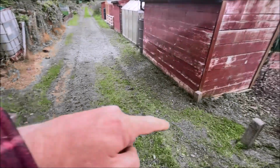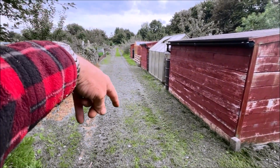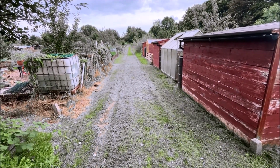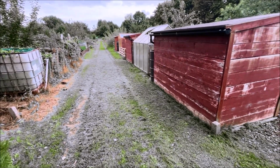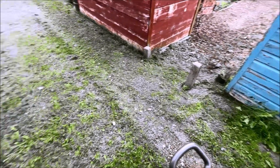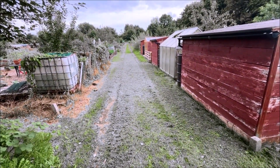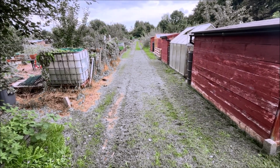Well guys, I've strimmed in front of my greenhouses. I've just gone down the centre there, just here. However, my arm's aching, so I've not done it all. I've done the centre and I've done just here where I need to. I've done up to this entrance, and that'll do for now. Like I say, my arm's hurting, so I'm going to knock it on the head.